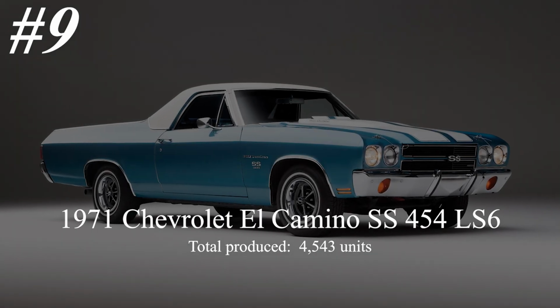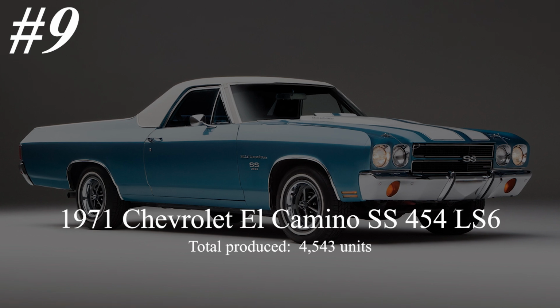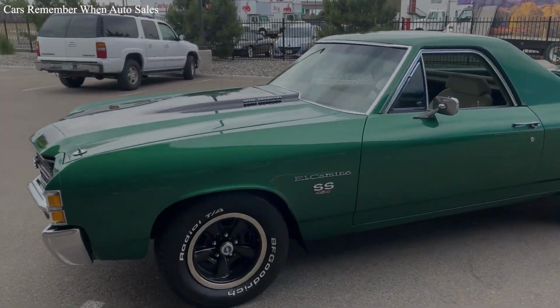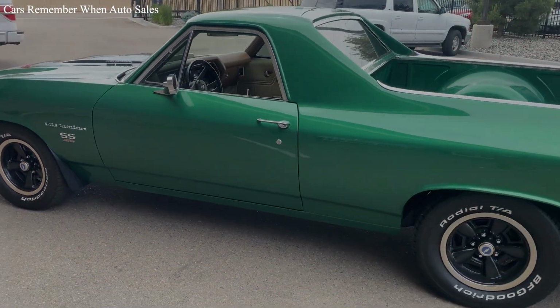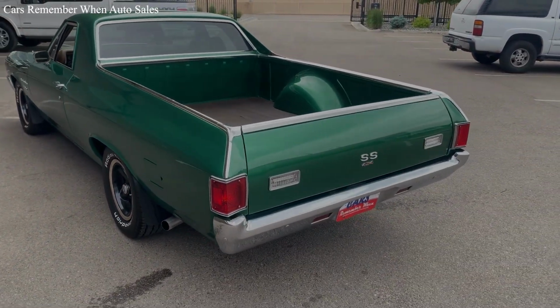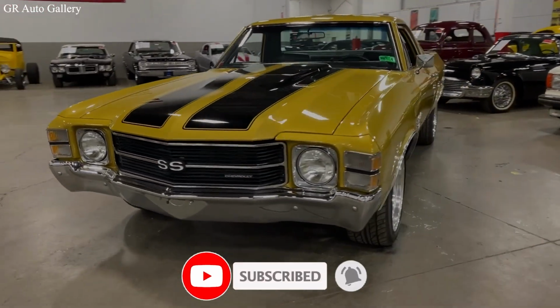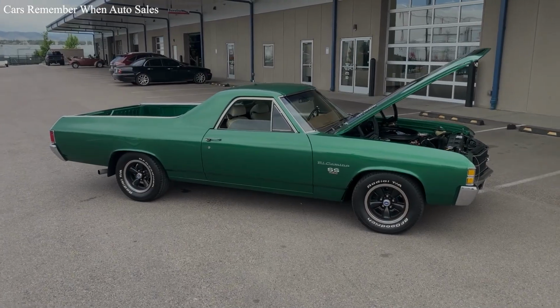Number 9. 1971 Chevrolet El Camino SS 454 LS6. One of the most fascinating vehicles in history is the muscle truck hybrid known as the Chevrolet El Camino SS 454 LS6. A beastly machine, it could haul heavy loads or tow a trailer, yet still rock it down the drag strip. The front resembled a Chevelle, while the rear featured a pickup-style bed, all on a unibody frame.